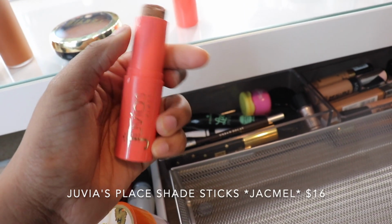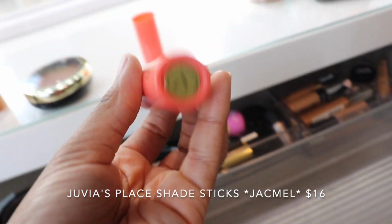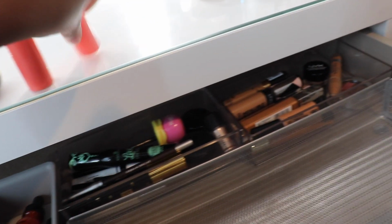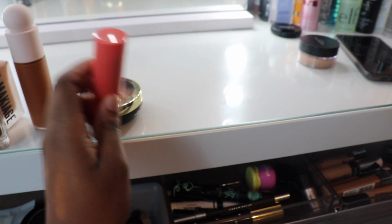This month we're going to use the Juvia's Place stick foundation. I have 3 of these, but this one is in the color Jacmel. I really like this for carving out the brows, so I figured that I would go ahead and use it all over the face since their foundations are one of my favorite of all time.